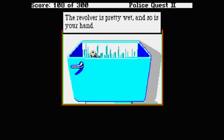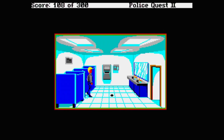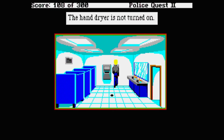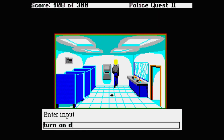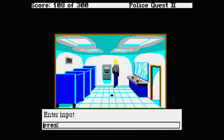The revolver is pretty wet, and so is your hand. Now that's a clue. Now I never picked up on this till much later, but you can see there's a hand dryer at the back here. What you can do now is you can dry the gun. Okay, turn on dryer. Press button.